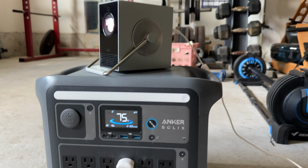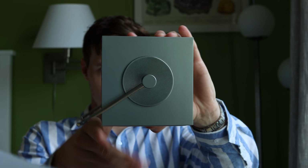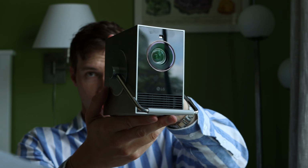Now, some cons of this, as I mentioned, there is no battery built in, so just bring a portable power station, not really a big deal. And being how compact this is, you are limited on the speaker volume, so just get an extra external speaker on here. But as far as will this replace my TV long term, it depends on where I am. In some environments, like I said, this is going to be better than a TV. But in my living room, yeah, I don't know.